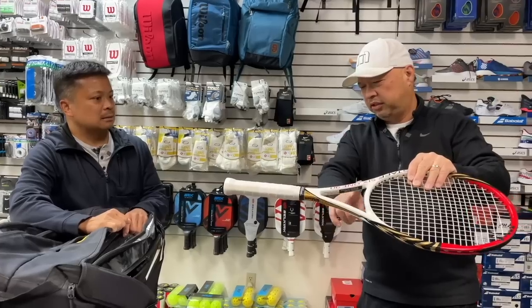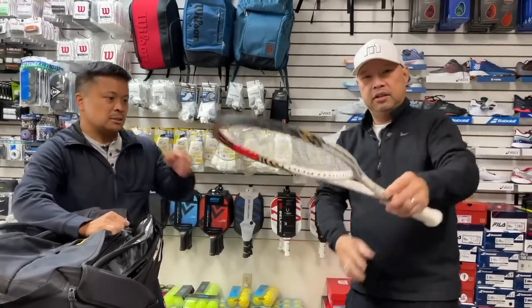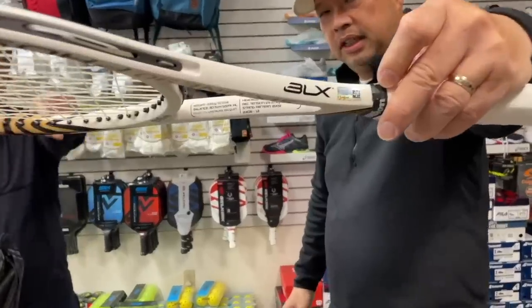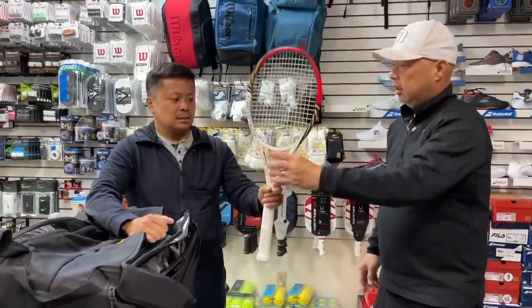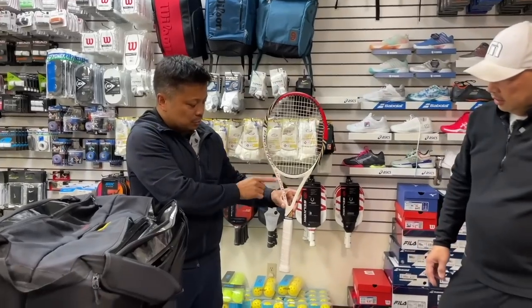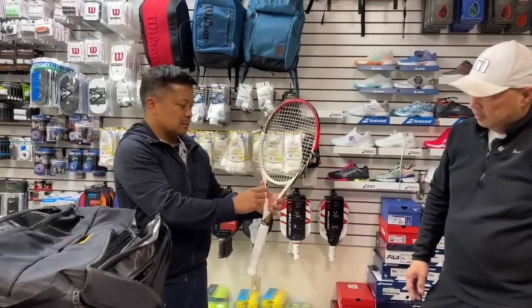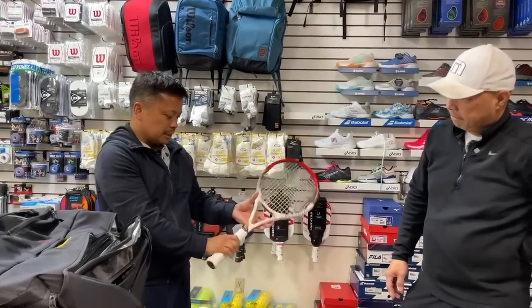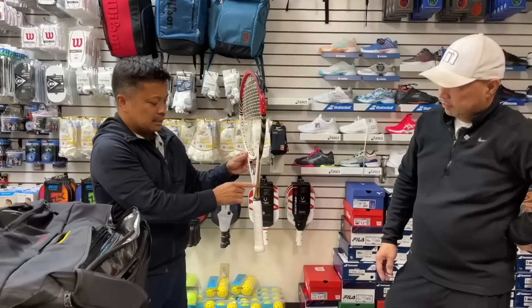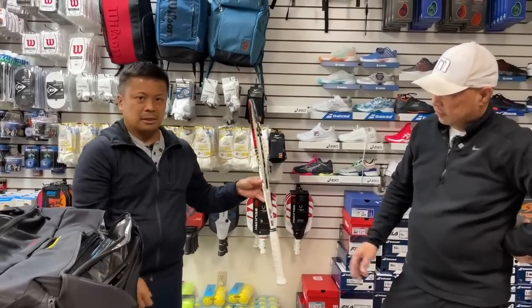Is that my imagination or is there something missing here on this panel? It's like that, huh? Yeah, it's like that. Interesting. So this is the 2012 model. The 2013 model is slightly different. Got it. So here, instead of saying 6190, it says 90 spelled out. And then it's supposed to be symmetrical in terms of the graphics on both sides. And then it'll say Pro Staff right here instead of Wilson. And then the BLX logo is much bigger on the 2013 model.